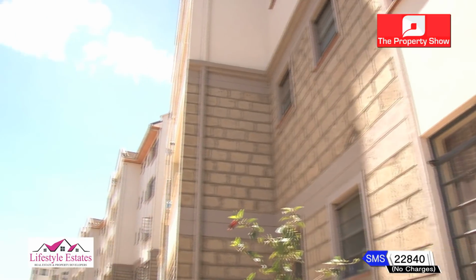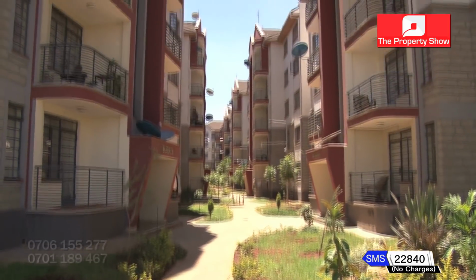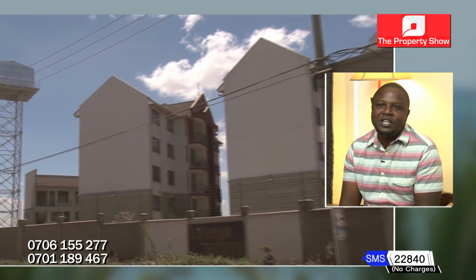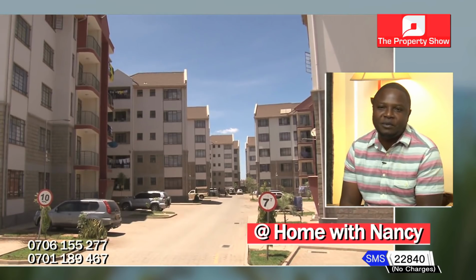I had a lawyer who also guided me through the whole process. This is my 4th year living in Lifestyle Estate, and my experience here is that everything is at ease, like something to do with water. We have boreholes around, so there is no day my taps are dry. Water is the basic. It's a fundamental issue when it comes to household matters.